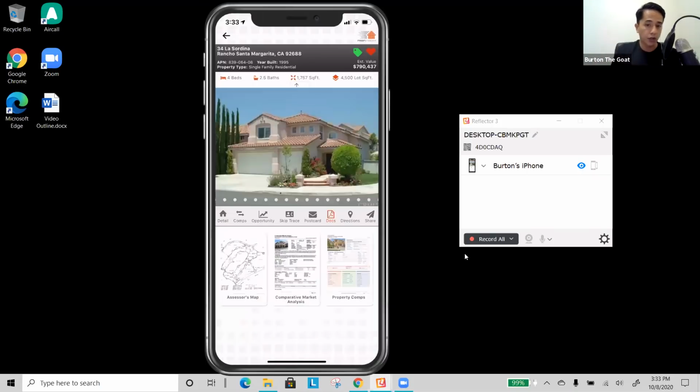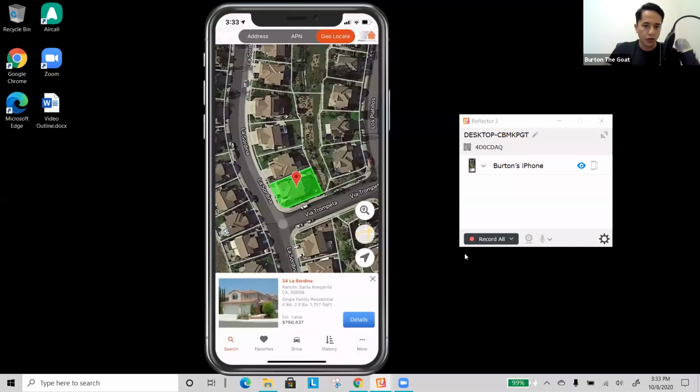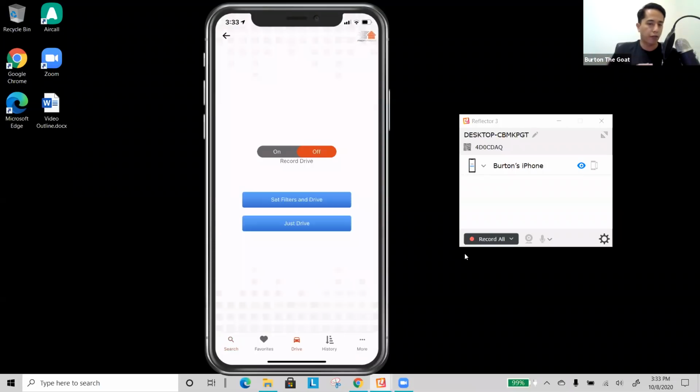There's also documents you can purchase, and you can even get directions to that property. So this is just the Propstream app that comes with your subscription. But the big thing about the Propstream app, besides the details, is the drive feature. We know you're going to drive for dollars, so we got you covered.